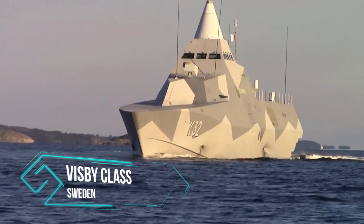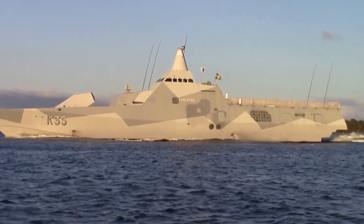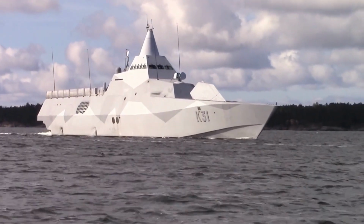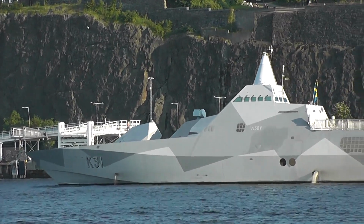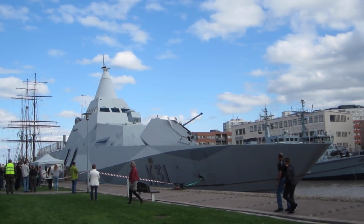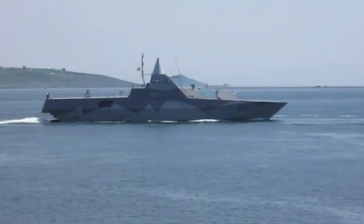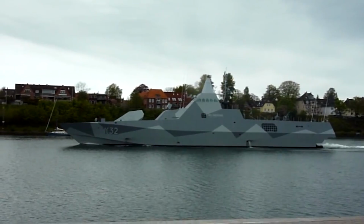And first place goes to the Visby class. These stealth corvettes were built for the Swedish Navy by the Swedish company Kockums. The lead ship of the class, Visby K31, was launched in June 2000 and was delivered to the Swedish Defense Materiel Administration in June 2002 for fitting for weapons and combat systems. Overall, the class includes 5 versatile vessels designed for anti-surface warfare, anti-submarine warfare, mine countermeasures, and maritime patrol.